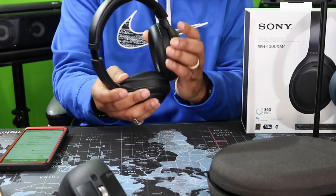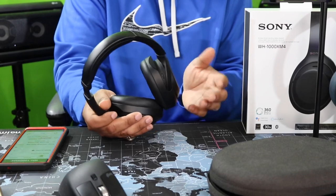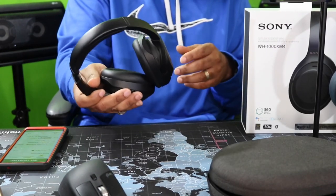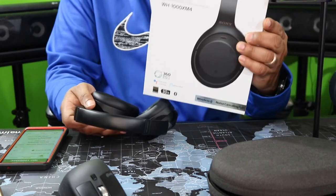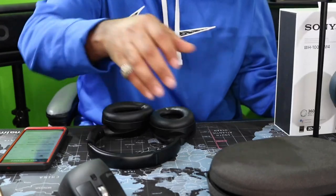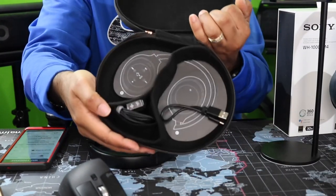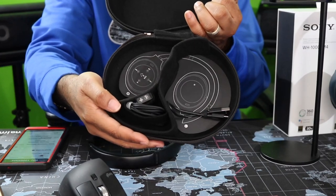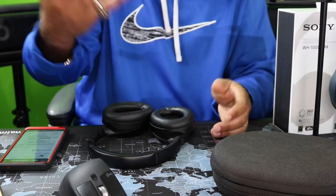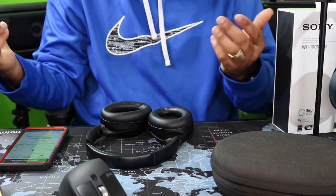I'm just so hyped on these bad boys, man. I'm telling you, let's see, high def calling on here. Man, look, this has got everything. Then you get a nice hard shell case with a case full of goodies right here, and it's showing you a diagram of how to put them up. Come on, man, that's first class. I don't know what else to say.